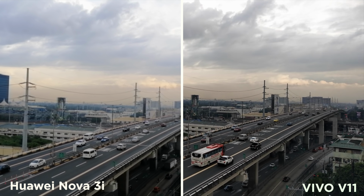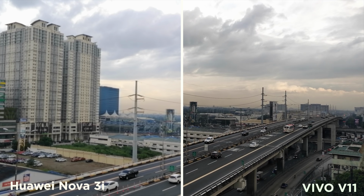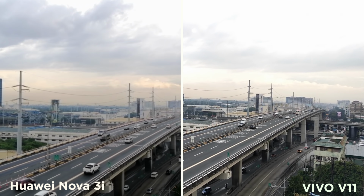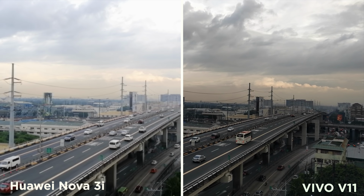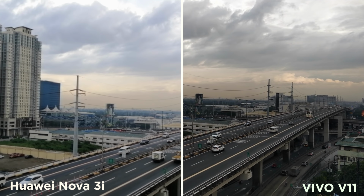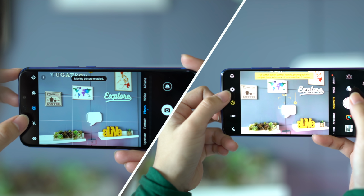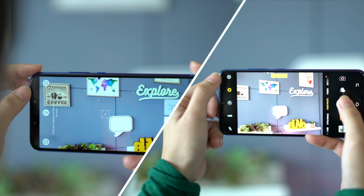Now don't get me wrong, neither of these shots are particularly great. As you can see, both are really shaky because neither phone has good image stabilization. But the Vivo V11's video is more detailed and again has better colors. The Nova 3i shot is a little washed out and not sharp at all, as you can see in the building windows. So for the camera category, it's the Nova 3i for photo and the Vivo V11 for video.